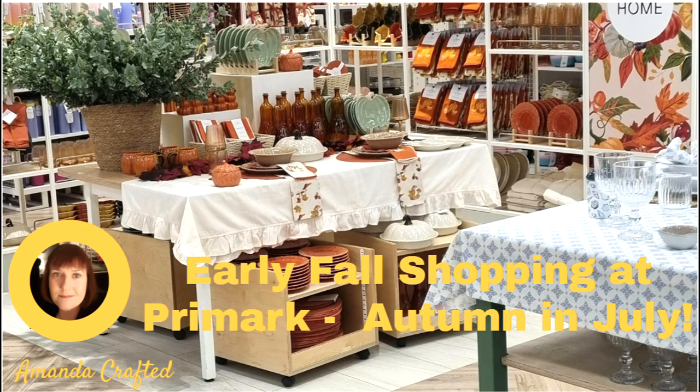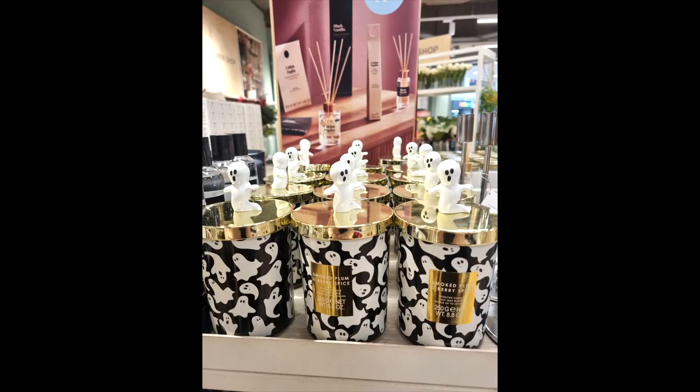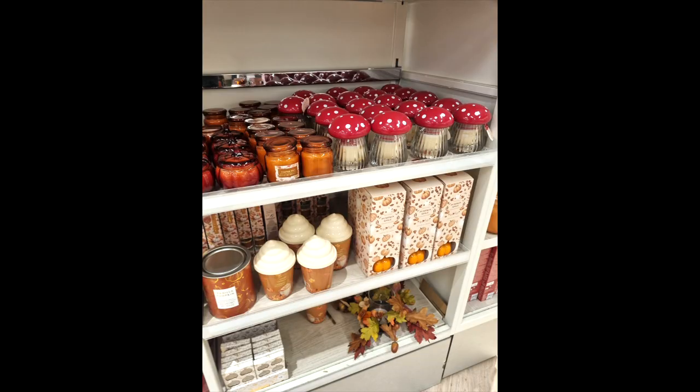I went to Primark last week and picked up a few things, and I will probably pop back as well. There are a few candles that I did quite like the look of, so I might pop back and get those. So I had a little look around the Range today.